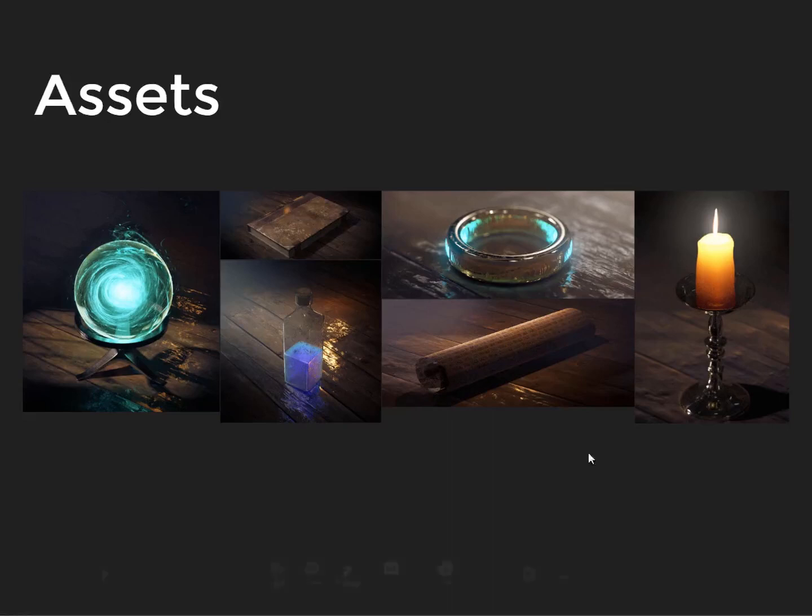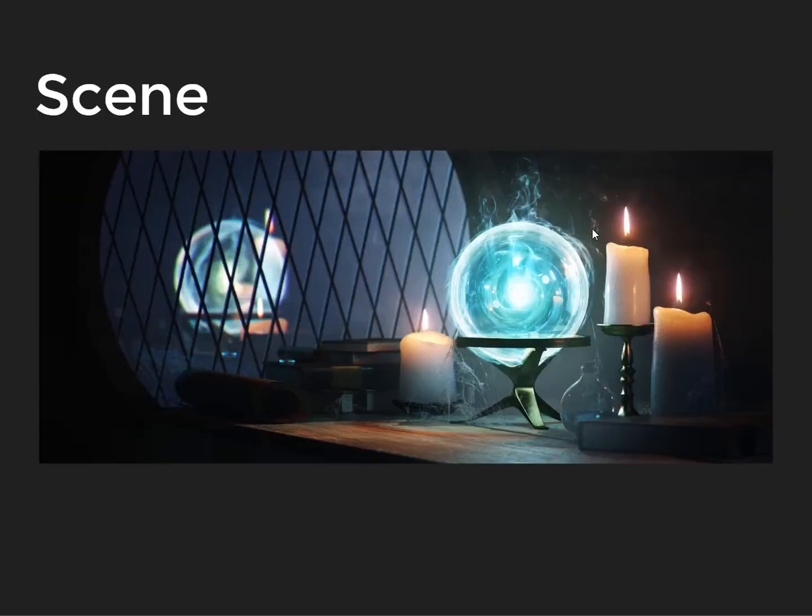With a lot of this stuff, you can make a portfolio piece just by utilizing individual props. That's where you should start, by building assets, props, weapons, things like that. And then after you get good at building these props, you can start to combine them into a bigger scene.